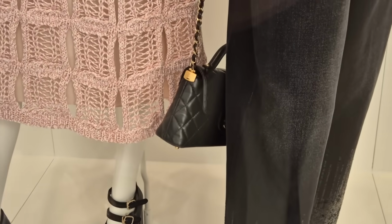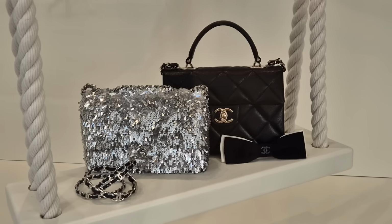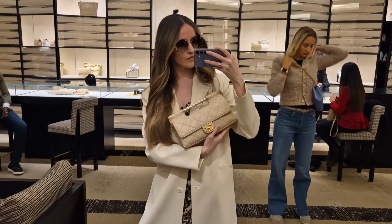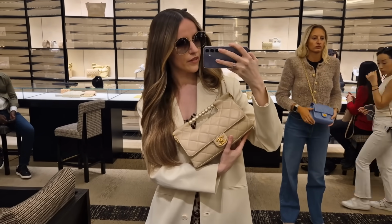And this is one of the new Kelly bags. You can't really see it. Here we can see it better. So they come in several different sizes. They have a massive one as well. Look at this beautiful bag, guys.